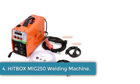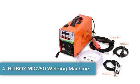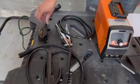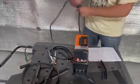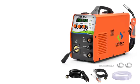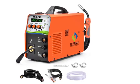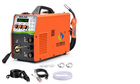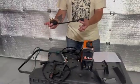Number 4. Hitbox MIG 250 Welding Machine. The MIG 250 is a versatile 4-in-1 welding machine originating from mainland China, designed for MIG, gas, gasless, MMA, ARC, and TIG welding modes, catering to various welding needs efficiently. Featuring IGBT inverter technology, it ensures stable performance, high quality, and ease of operation while being economical and practical.